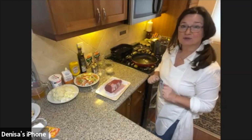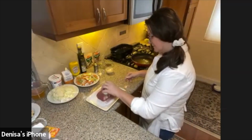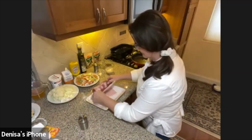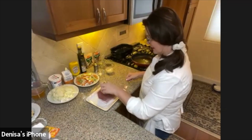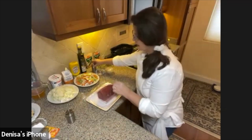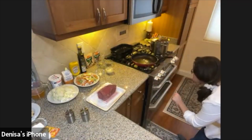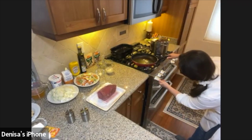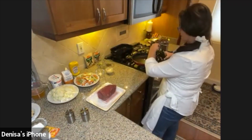So that's what we're going to do right now. So I'm going to salt the meat from both sides. And as I said, this is about 1.5 pounds. I will pepper it. And in the meantime, I'm going to turn this on so that it's nice and hot. Add a little bit of olive oil.